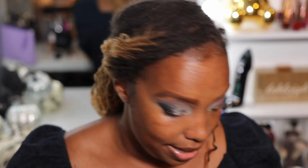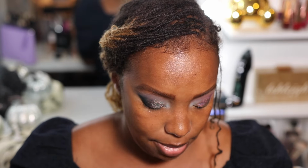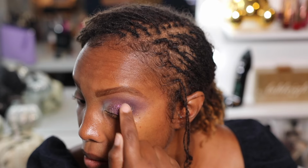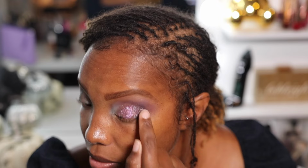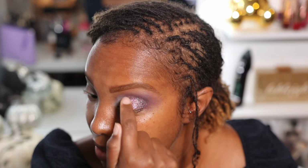Yeah, I like that. Okay, now I kind of want to go back in with this shade right here that we used across the lid, because I feel like these two will still complement each other well, and I'm going to put it on the back end. So you just have a little extra party on the lids here. Really cute.